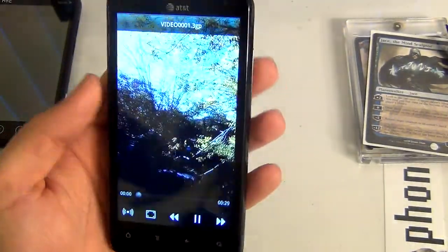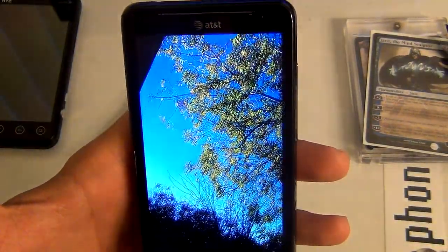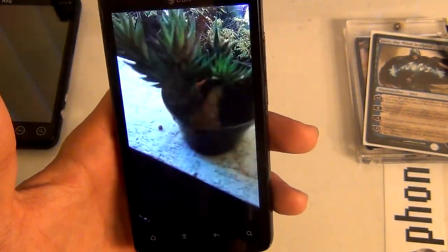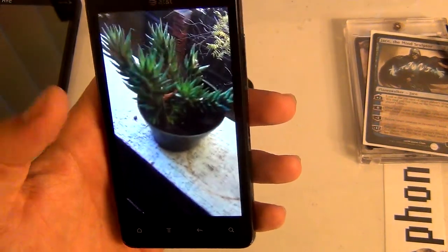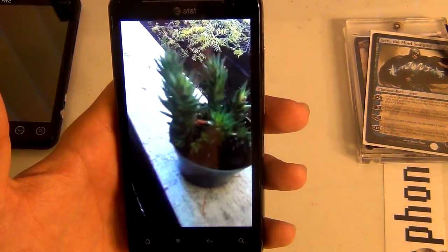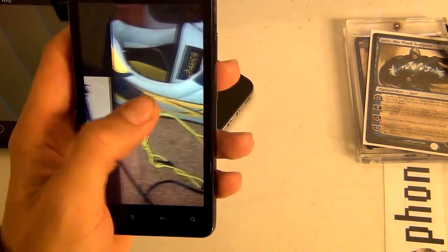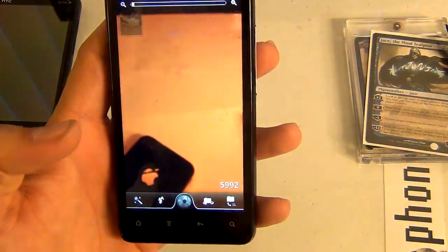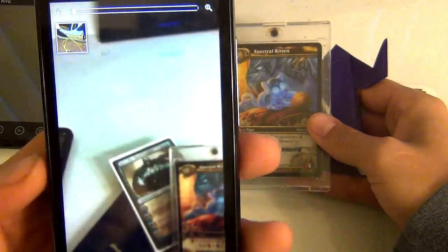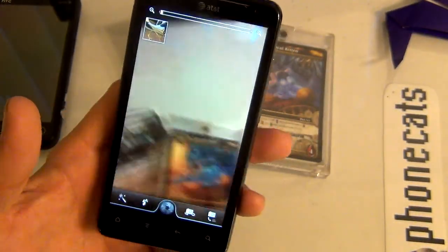Here's a quick video from outside just to give you a feel. And it's nice, when you're just walking around with it while it's filming, it's actually pretty impressive. I tried to go a little macro on it and it wasn't feeling it. Whatever weird cacti thing that is. Anyways, I'm already bored with that. Yeah, look at things. Look at these cards. No, that's not doing anything.